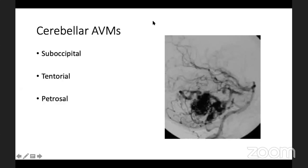The tentorial surface is the largest surface and is supplied by the superior cerebellar artery, SCA, and this is the major contribution to the cerebellum because it's the largest surface and a little bit on the suboccipital. However, medially in the midline, the superior vermis is getting contribution from the PICA. The petrosal is a very small part of the cerebellum, including the flocculus, and a little bit of the anterior surface of the tonsils, and it's supplied by the AICA.